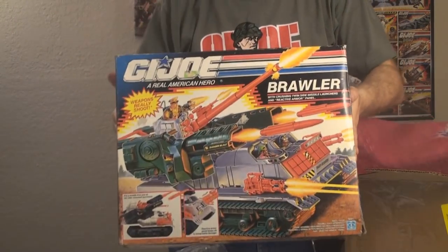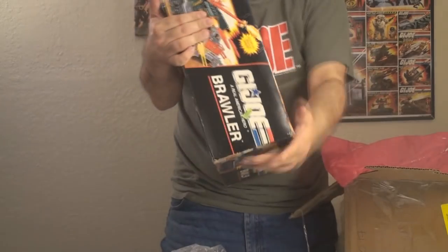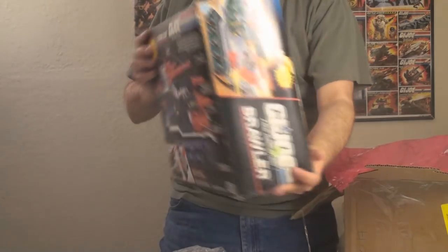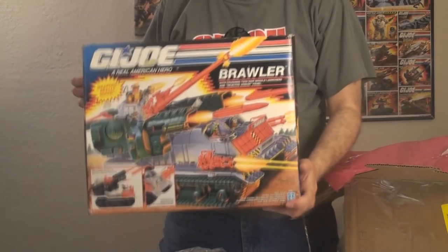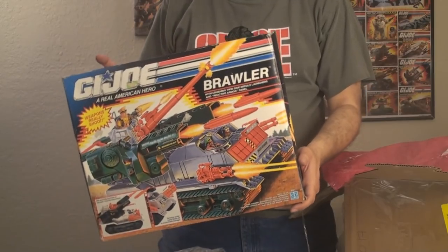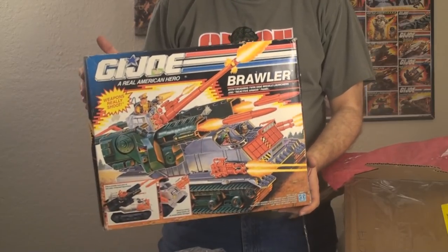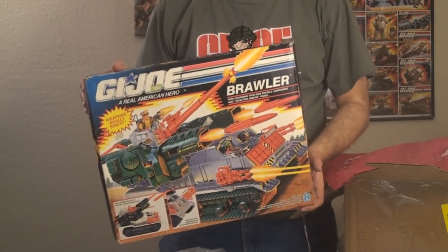It is the Brawler. And I've never seen the box for it. I've seen the toy, but I've never actually seen the box. The box is bigger than I thought it was. This thing is huge. I know the toy is big, but the box itself is massive. So, yeah, we have permission from Justin to open this guy and assemble it. So I think I have an obligation to do that. At some point in the future, this thing will be opened and assembled.